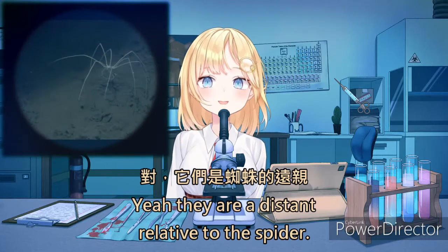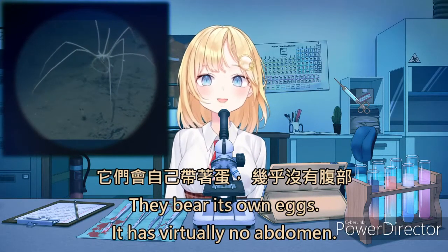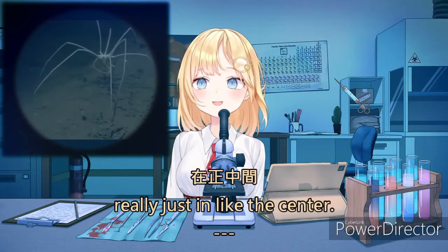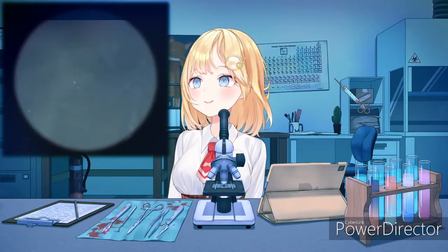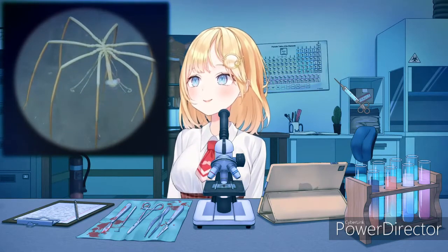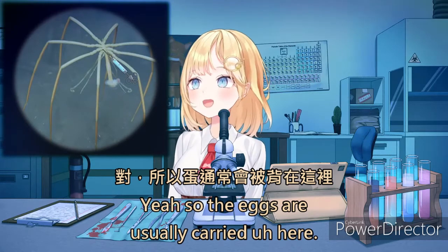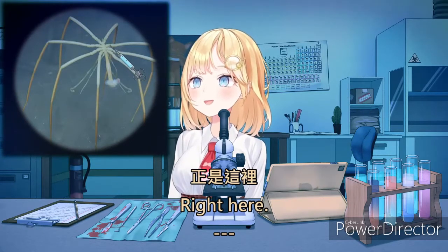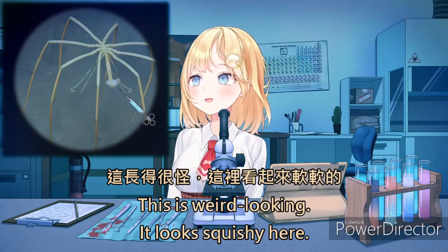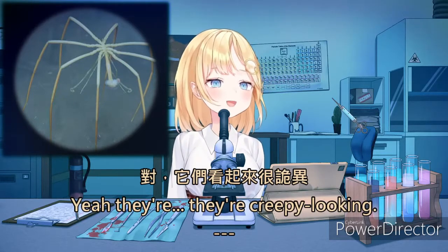Yeah, they are a distant relative to the spider. They bear their own eggs. It has virtually no abdomen. And the eggs are carried in the center. Let's get a closer look at this guy. It's a freaking alien! So the eggs are usually carried right here. This is weird looking. It looks squishy here. Look, it's got little arms or something. Yeah, they're creepy looking.